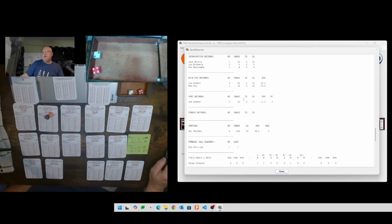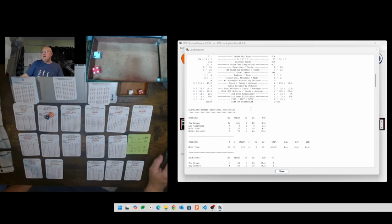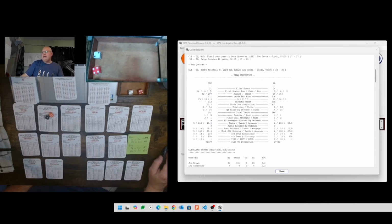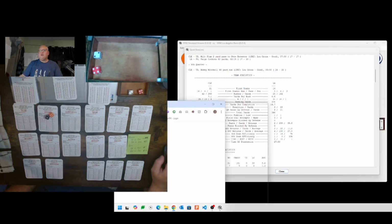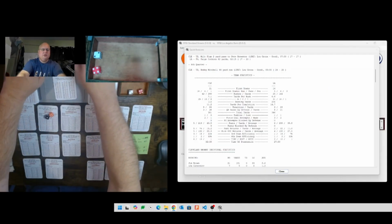Arnett 3 for 90 on kick returns. Yeah, there you go. And then overall rushing yards, and I need to pull up the box score here. Overall, the Browns had 290 yards rushing on 42 carries. Let's pull up the box score. See if we can work out how they did in the actual game.